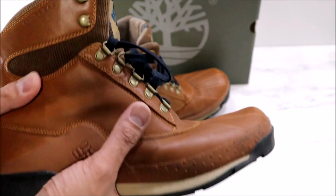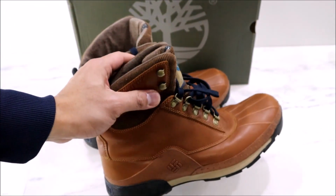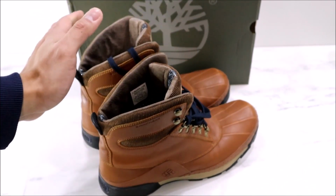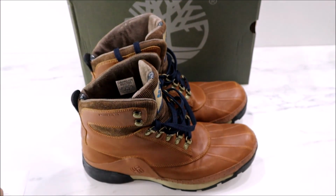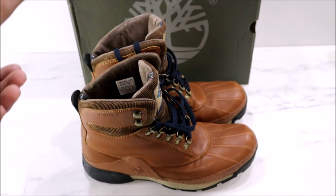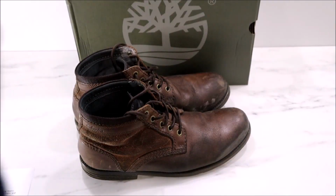One thing I noticed about these boots is that they might look bulky, however they're not that heavy at all, and they're actually quite light. So there you have it. This is basically my go-to pair of boots during winter time when the weather gets really crappy. Let's just say a blizzard, or the temperature drops to about -30, -25, things like that.